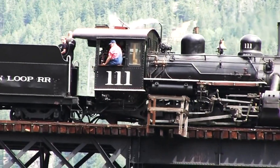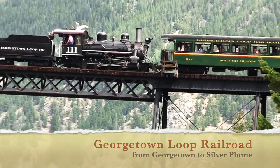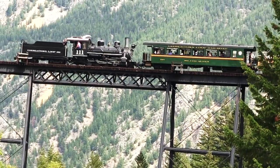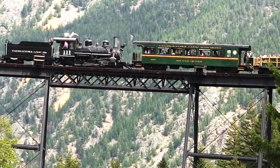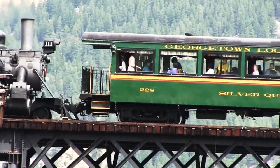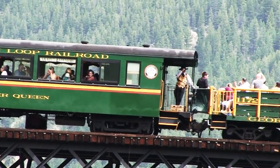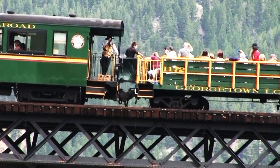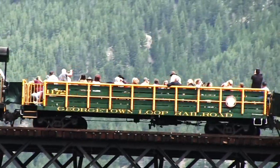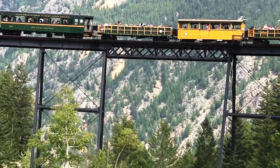The Devil's Gate High Bridge allows the train to gain the 640-foot elevation difference between Georgetown and Silver Plume. Although the two towns are only 2 miles apart, it takes 4 miles of track with horseshoe curves, 4% grades, and 4 bridges over Clear Creek.